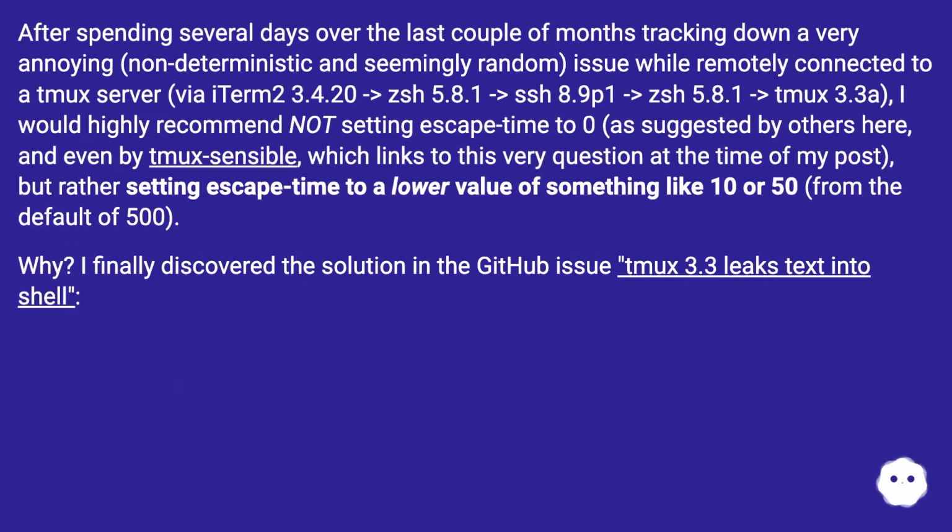After spending several days over the last couple of months tracking down a very annoying, non-deterministic and seemingly random issue while remotely connected to a Tmux server via iTerm2 3.4.20, ZSH 5.8.1, SSH 8.9p1, ZSH 5.8.1, Tmux 3.3a, I would highly recommend not setting escape-time to 0, as suggested by others here, and even by tmux-sensible, which links to this very question at the time of my post, but rather setting escape-time to a lower value of something like 10 or 50, from the default of 500. Why? I finally discovered the solution in the GitHub issue, Tmux 3.3 leaks text into shell.